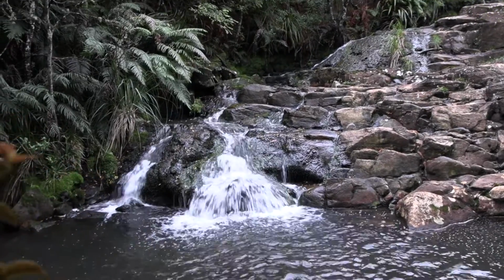So that's fantastic. Well, thanks for bringing us to this cool spot, the source of the Waipoua Awa. And I'm looking forward to going down and exploring a bit more, and of course exploring further down from the mountains to the sea along the Waipoua Awa.